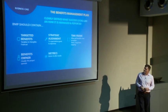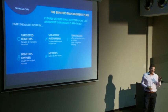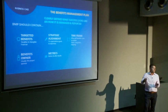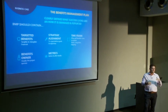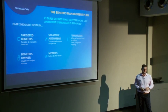And then in that benefits management plan, you have to have metrics to say, this is where we were, this is the stuff we've done, that's where we are now. It's the results. It's specifically measuring how things have benefited and how things have moved, what value this project has added.